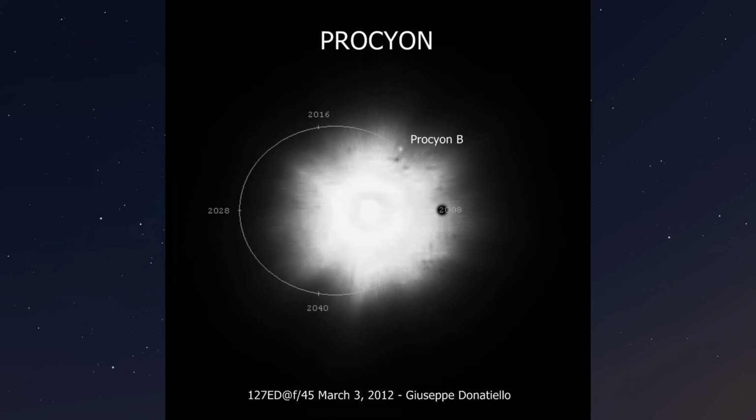Currently, it's about 1.5 times as big as our Sun, about 7 times brighter than the Sun, and has a surface temperature of over 11,000 degrees Fahrenheit.